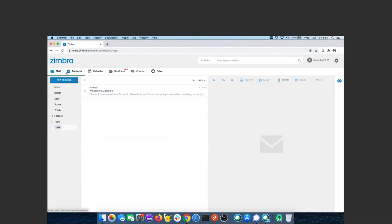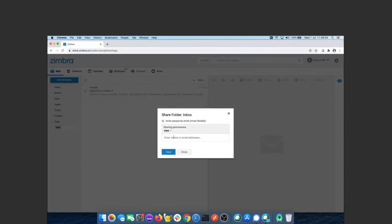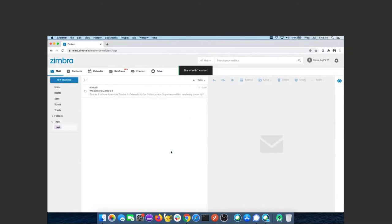Another nice feature in Zimbra is that you can select any folder you like here, and you can create a share right from this menu. So I'm just going to share this with another test user on this infrastructure called Sheep. And I'm going to send him an invite to access this shared folder. The same user, the sheep user, is going to send us a share as well, which I'm going to do on the other screen. You can't see it, but it's just to show you the other side of the process.